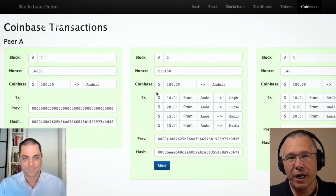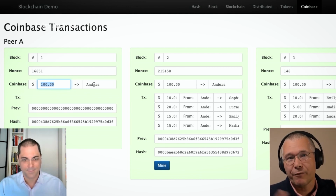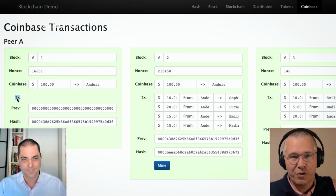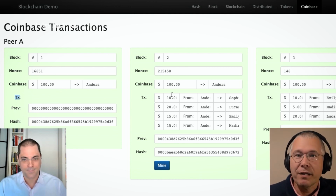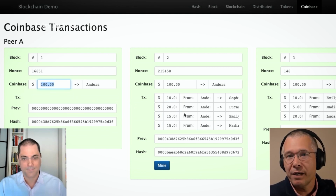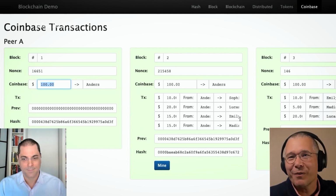So let's go back to the beginning of this chain. The first block here has a $100 Coinbase transaction, goes to me. I happen to have created this block. I happen to have solved this block, but there are no transactions because nobody has any money to send to anyone. So there's just no transactions. Now the second block, you'll notice that I'm the only one sending money. It's all Anders because I'm the only one who has money in the system at this point. And if you add these up, you'll notice that they don't go over $100. Okay, so it's just some basic economic truths that you want to have trust in, right? So that'll be the economic role of this system.